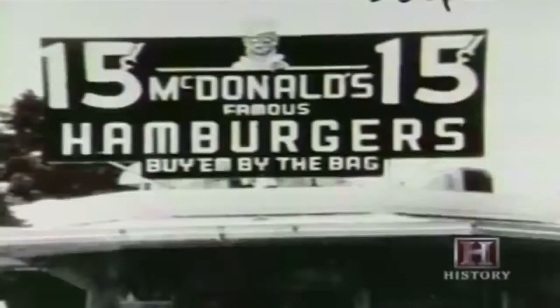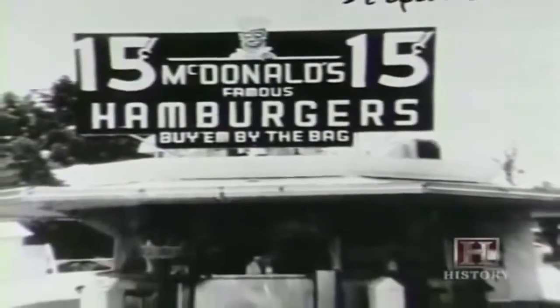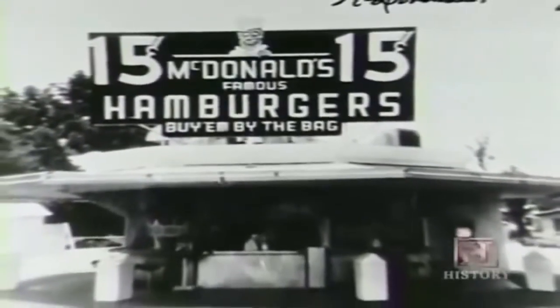It was the brainchild of a couple of brothers from New England. Their names were Maurice and Richard McDonald. The McDonald brothers had a drive-in, very much like all the other drive-ins that existed in California in the early 40s. It was a unique shape. It was an octagon, but it also had all these car hops.